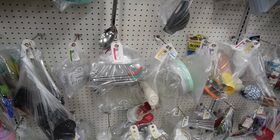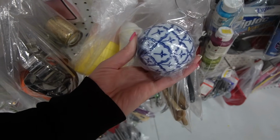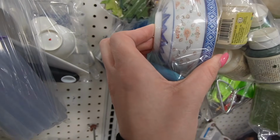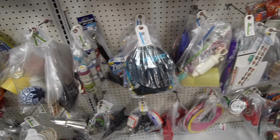All right, let's look at some baggies. I noticed they have a reproduction carpet ball here used for decorative purposes. There's some rice pattern right there, just a rice bowl with a dragon.